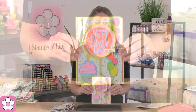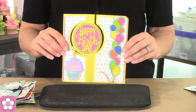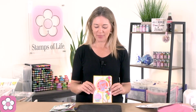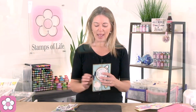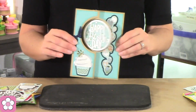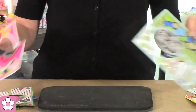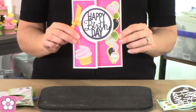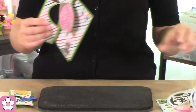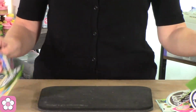Yes, it comes with this little cute cupcake and this big border of balloons. Happy birthday, happy birthday. Here's another one. Happy birthday. It is a 5x7 flip it, you guys. This is so awesome. You are going to have so much fun with these. Here's another one. Lots of different colors. Lots of options on this one. Oh, look, just with pattern paper. Love it. Love it. Here's happy birthday.